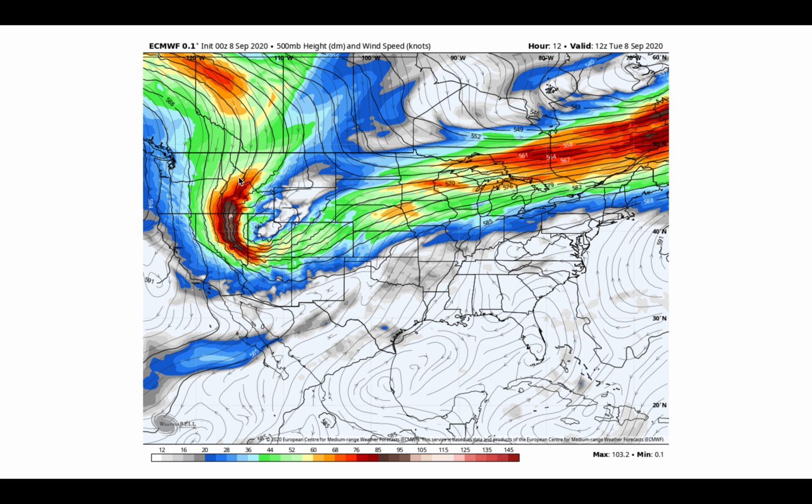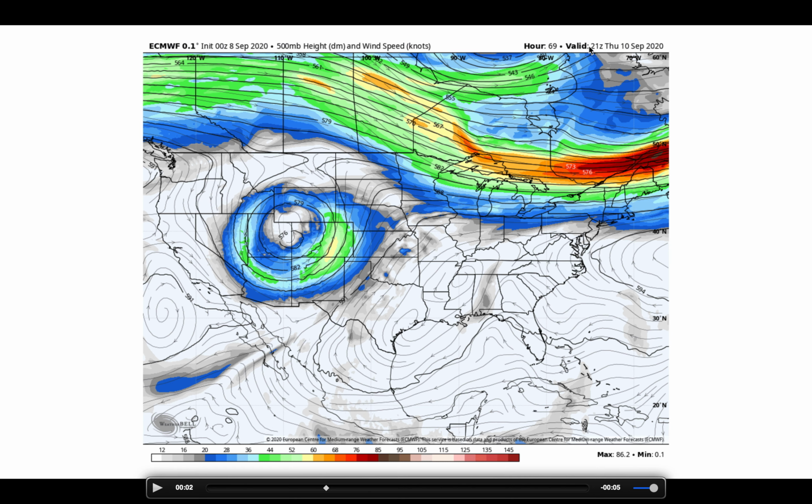The reason for that, our upper level low here, this is the big system on the western half of the country. It cuts off and spins away here across the western U.S. This is now Thursday afternoon. It's still parked here across the Rockies.